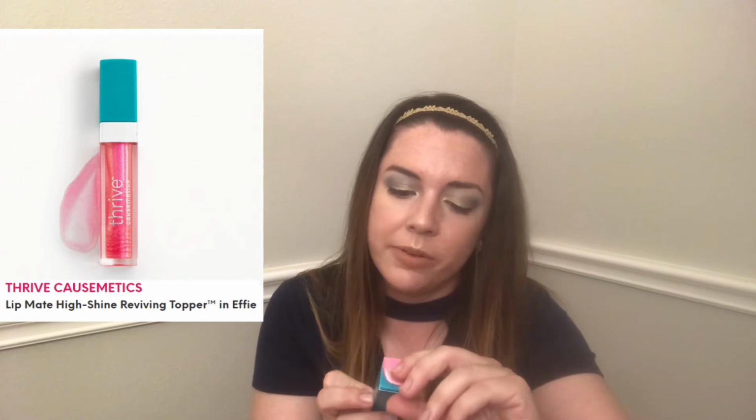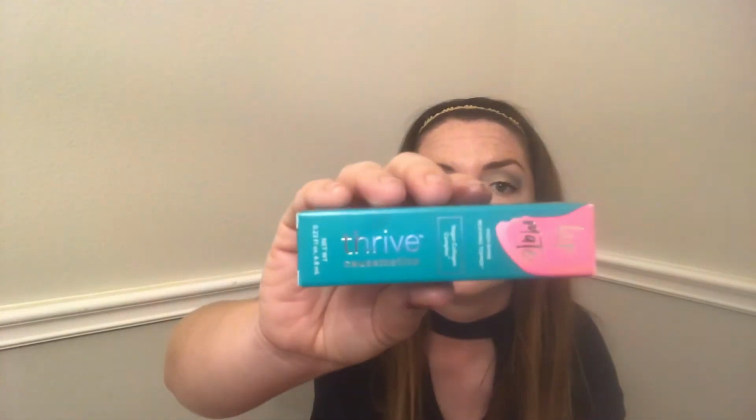One of the other products that they sent me was this Lip Mate High Shine Reviving Topper by Thrive Cosmetics. So Thrive Cosmetics is the company that sent me probably my favorite just basic mascara. I love that mascara. You guys might have watched some of my past videos. That Thrive Cosmetics mascara is my ride or die mascara. This is a very bright and very vibrant lip gloss, which I don't hate in theory. I just don't know if I'll actually ever wear it. I'm swatching it next to the purple eyeshadow here.